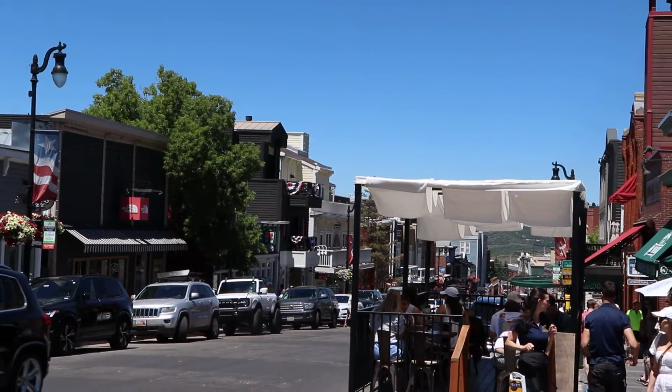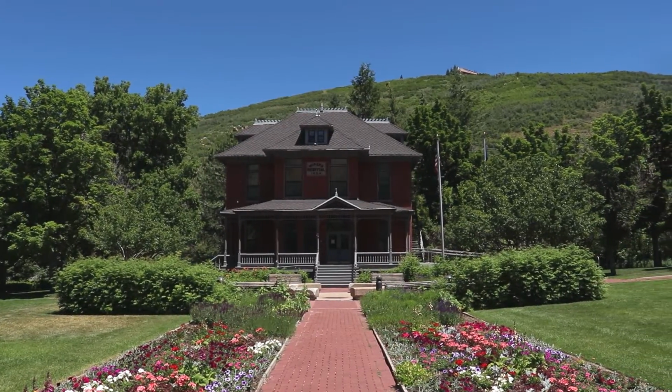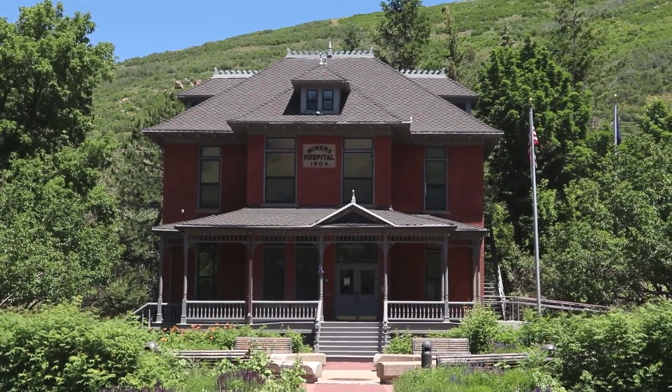All right, so we're gonna head to another part of Park City. Just gotta head to the north a little bit. All right, so we are over here at the City Park here in Park City. Nice little park. Got an old miners' hospital right behind us, which looks really cool. But on a nice sunny day like today, also a lot of great park space just to enjoy the fresh mountain breeze.